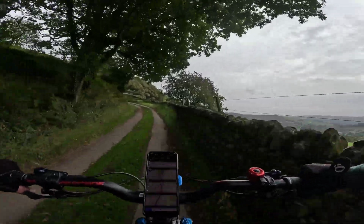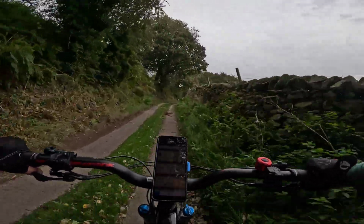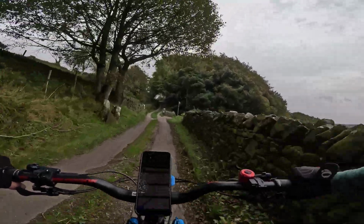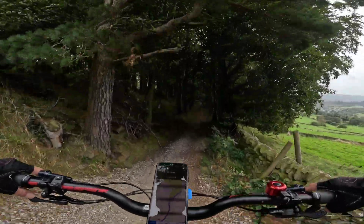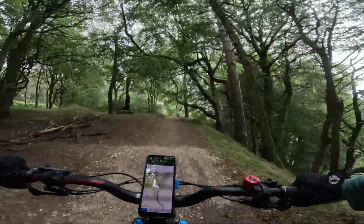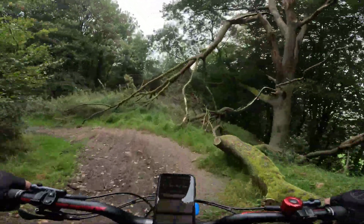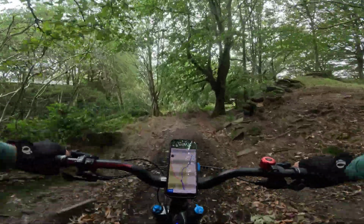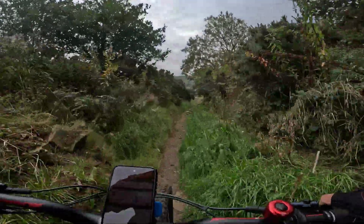Just past the 10-mile mark now. There's about 1.7 miles left on this route. But I think I'm branching off here to the left, sorry, to the right. I think I must have only been down here on this route because I don't feel familiar with this bit.